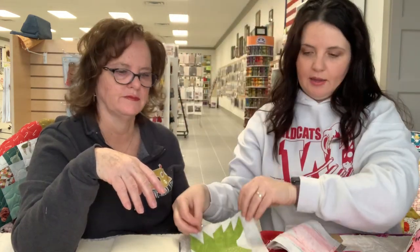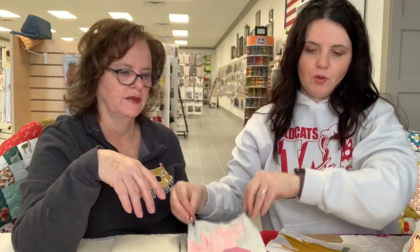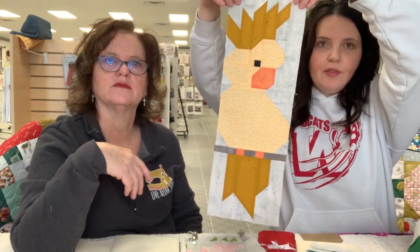Oh yeah, and they still have their clips on them because I didn't want to, because they were clipped on wire. Yeah, but they're just so cute. They are cute. I think that's my favorite bird. And they're all the different colors of the rainbow.